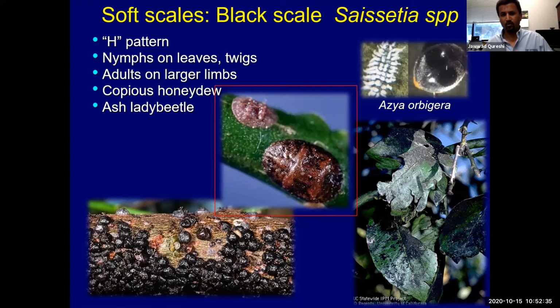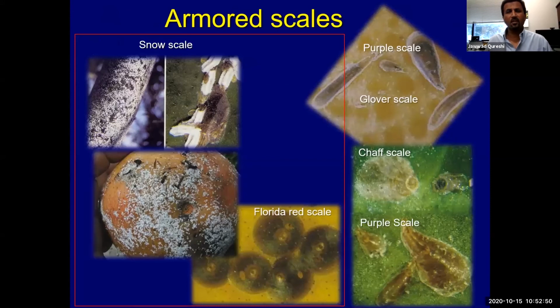They come out and they are searching for a location to settle down. But once they grow and become large, then some of those sprays will not be very effective. Here are some of the armored scales. We have snow scale, Florida red scale, purple scale. All these species, we see them very common in the outdoor systems. We have seen Florida red scale and snow scale at very low levels in our cups system. These lady beetle species could be very useful for feeding on them.